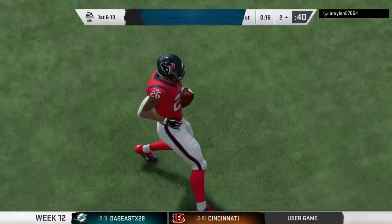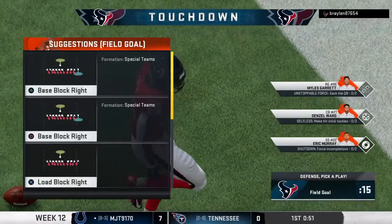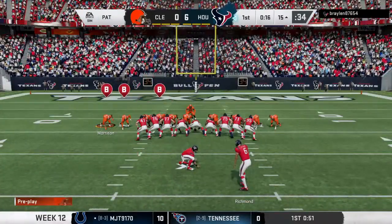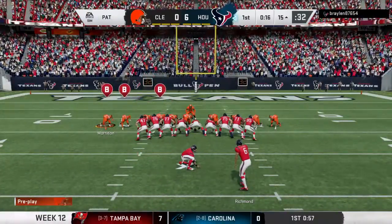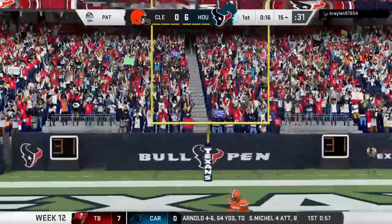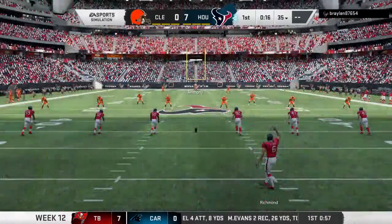And he'll take this one in for a Texans touchdown. A great play there. His 11th touchdown of the year as his guys are able to strike first here in this opening quarter. Extra point right down the middle, and it's now a 7-0 game.